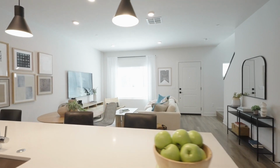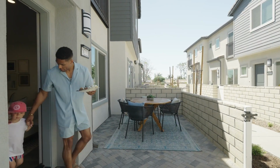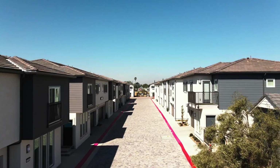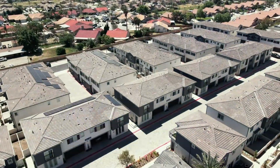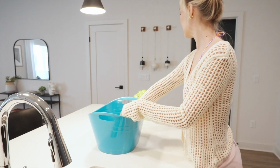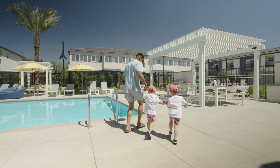The kitchen, dining and living areas are open plan. The kitchen has light counters with dark cabinets and chrome-colored appliances, which include a built-in microwave and dishwasher. Children sit at the bar and their father hands them cupcakes. Now the father leads the children out onto a patio.